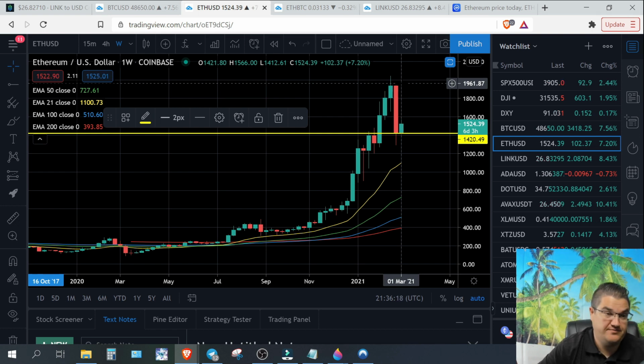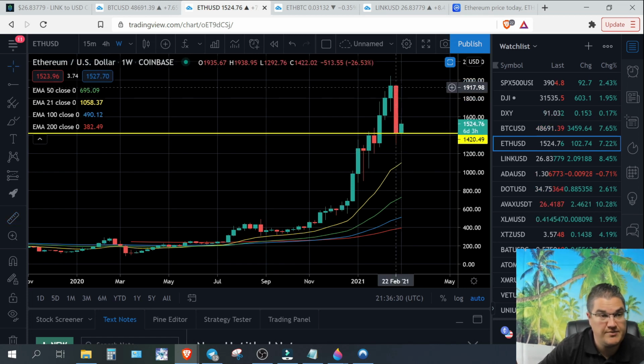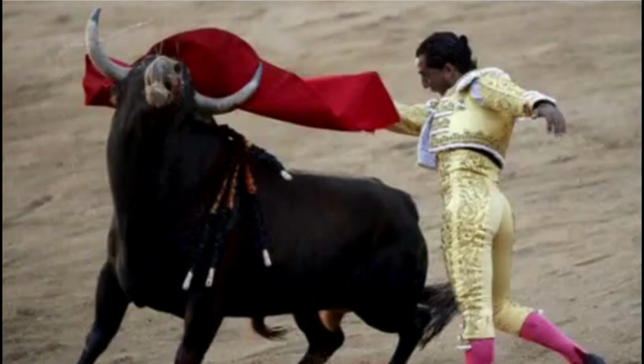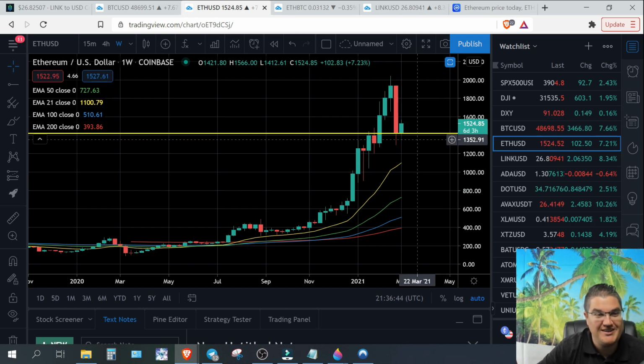get ready. That would be a bullish engulfing candle after a massive drop. Let's see what that drop was. Just on this candle alone, down over 30%, right? So that's a huge drop. If we could somehow pull one of those, that'd be about the most bullish thing to happen since matadors in Spain, right? So that's what to watch for on Ethereum.